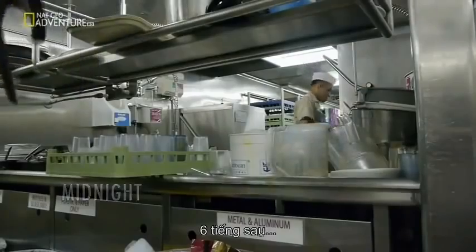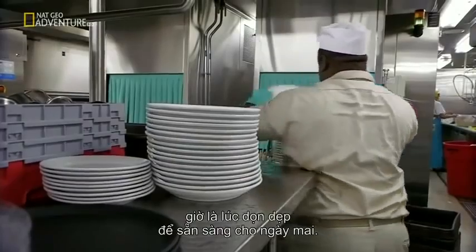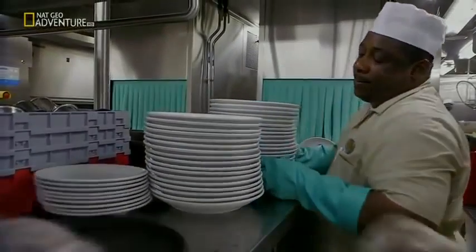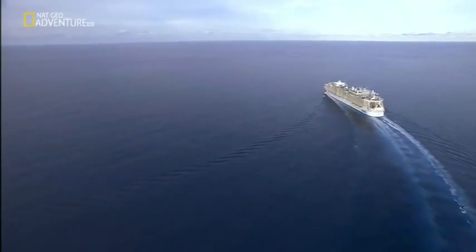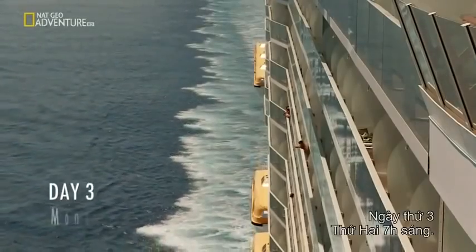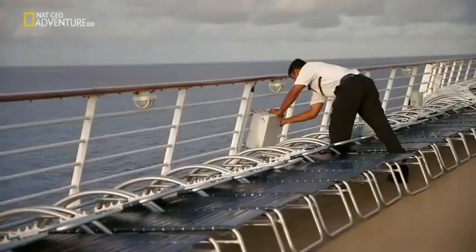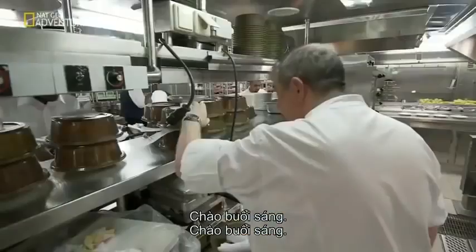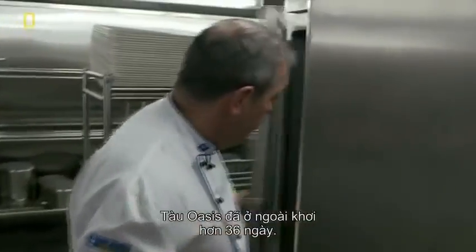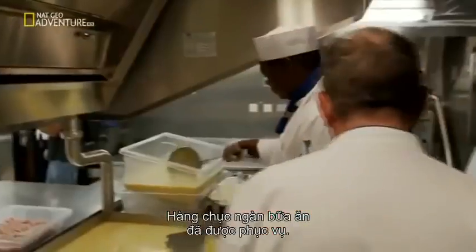Hours later, time to clean up, ready for tomorrow. Oasis has been at sea just over 36 hours. Already tens of thousands of meals have been served, and there are still 5 days to go.